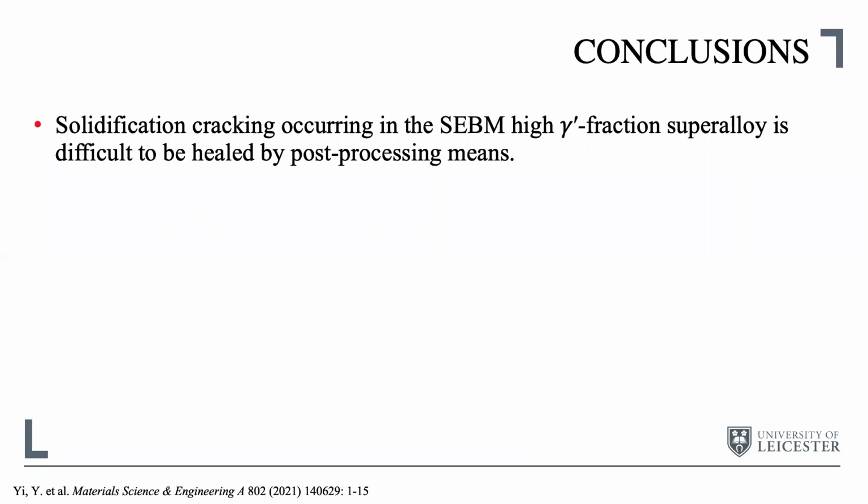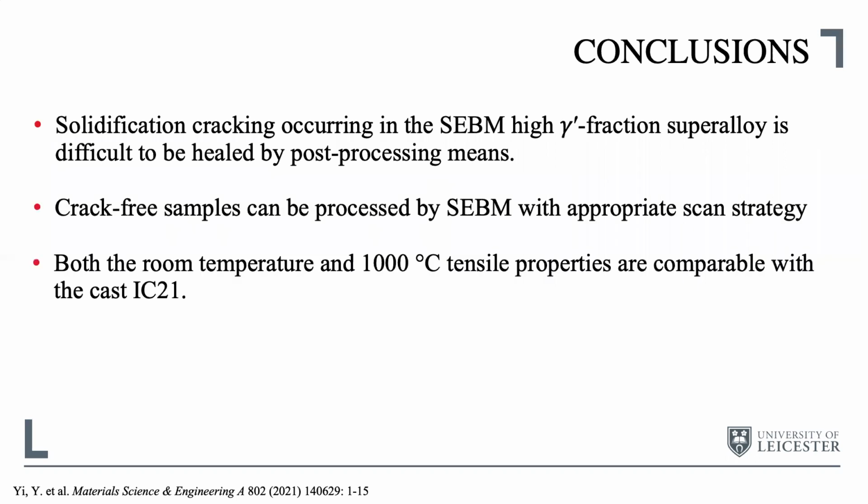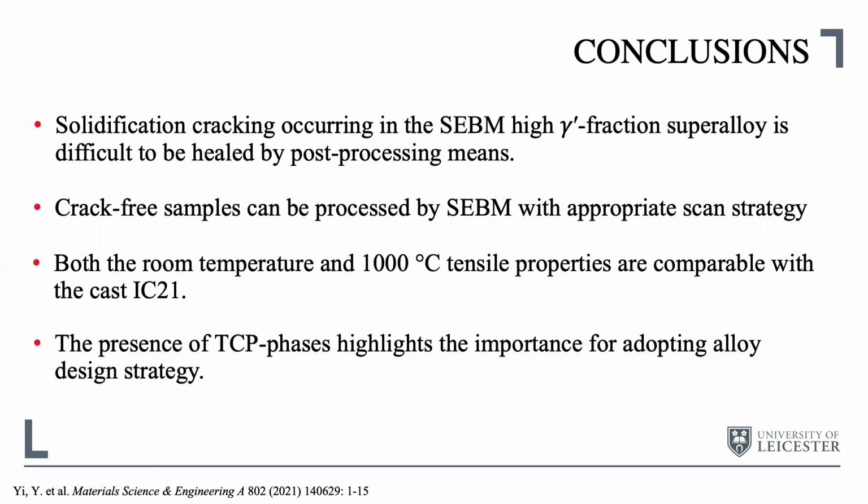As a conclusion of my talk, the solidification cracks occurring in the SEBM nickel-based superalloys are difficult to be healed by the HIP method. So to get crack-free samples, we can use an appropriate scan strategy involving a higher line order and lower scan speed. And the mechanical properties of these nickel-based superalloys are as good as the cast counterpart.